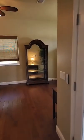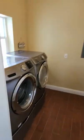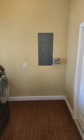I'm going to quickly walk over this direction and show you where the laundry room is. It's right in front of the garage. You have great space for laundry. You have the electrical panel in here. I love it in here over in the garage.